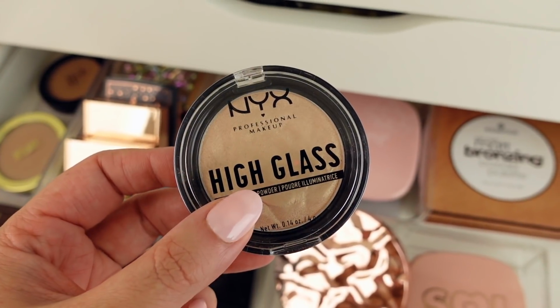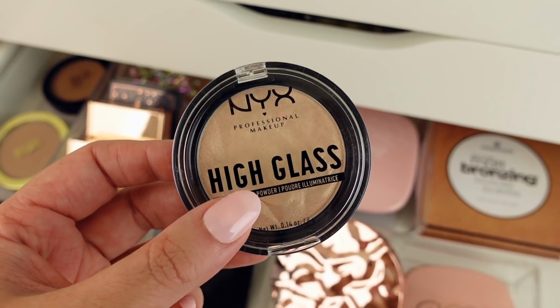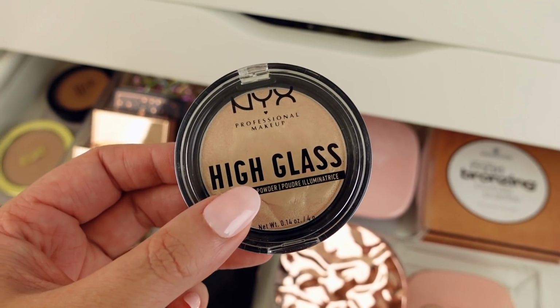And then I'm going to put this NYX High Glass highlighter in my drawer as well. I can't decide if I like this or if it's just a little bit too subtle. So I feel like it will be a good time to test it out and make my mind up, so I can decide if I want to keep it or declutter it.